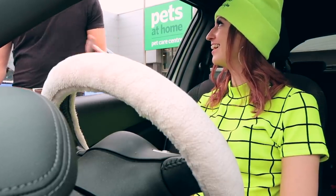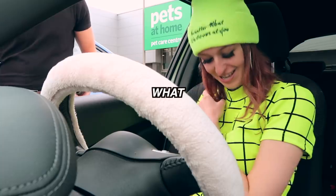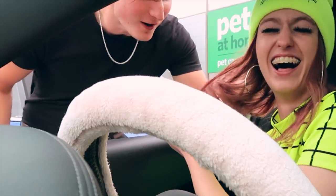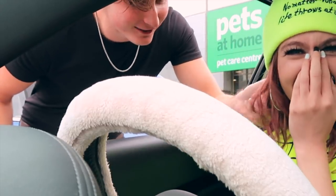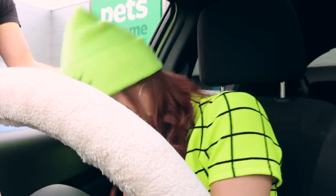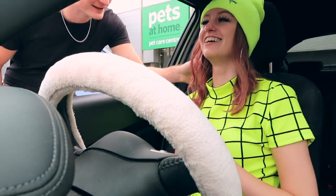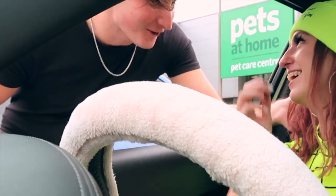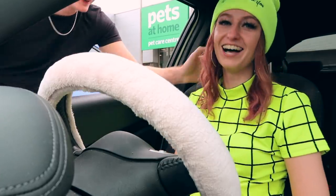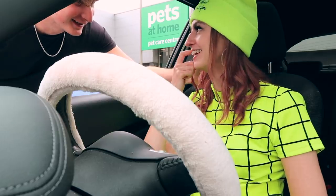Wait, what colour? This colour? Yes! Wait, lime? It's meant to be purple! Wait, no, I didn't even know it! It's not, it's just really nice. Why have you got... I didn't even know. From here, it's dark and I didn't even clock. I'm so busy. My head's all over the place. Oh my god, that's so funny.